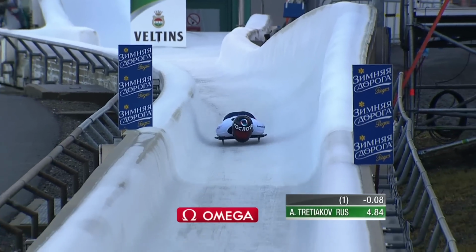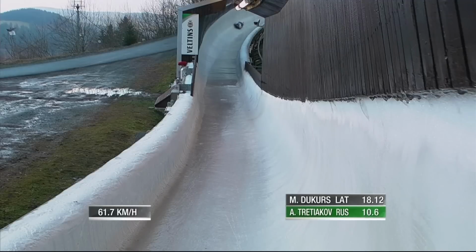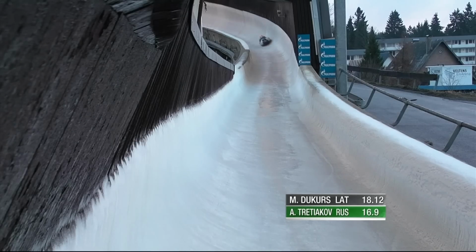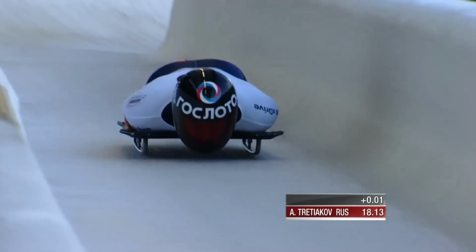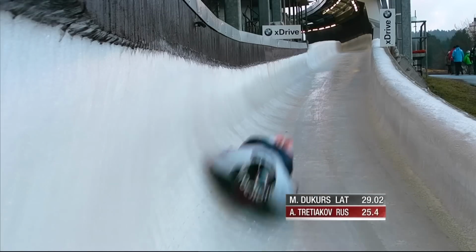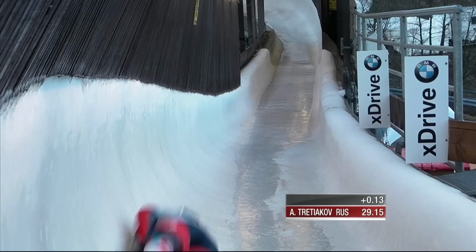Oh, 484. Speed, 63.5. 61, 60. No, that's not 61.7. Way out. 63.5. What happened? Something happened because he's lost his start velocity already. Did he dink the wall into zero? Maybe. He's naked without a start time. He does not have the driving ability that Ducars does.